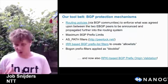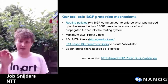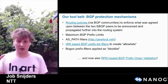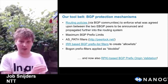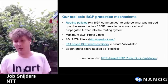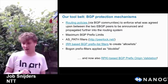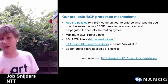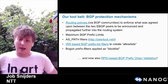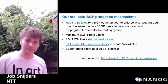So what have we done so far to protect ourselves? In NTT, we use routing policies. We carefully tag each and every route we receive with BGP communities to later on the egress side ensure that we are propagating the right routes to the right peers. We use maximum prefix limits to mitigate the negative fallout from full table leaks. There's AS path filtering on every eBGP session in the shape of peer lock. We've had IRR around for many years, decades. We use this to create what we call allow lists. If the prefix is not on the allow list, we will not accept it. And now on top of all of this, we also have RPKI-based BGP origin validation.